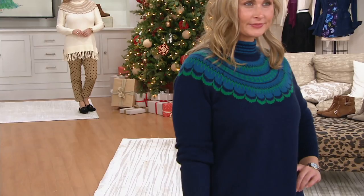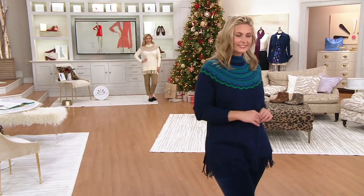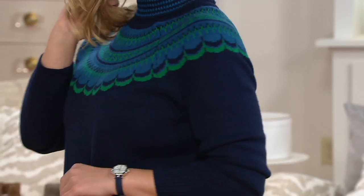Now, of course, the original Fair Isles were knitted on circular needles, and you can't have any seams in it. But this has little raglan sleeves, which I think make it kind of modern. Yeah, there's a modernity to it.